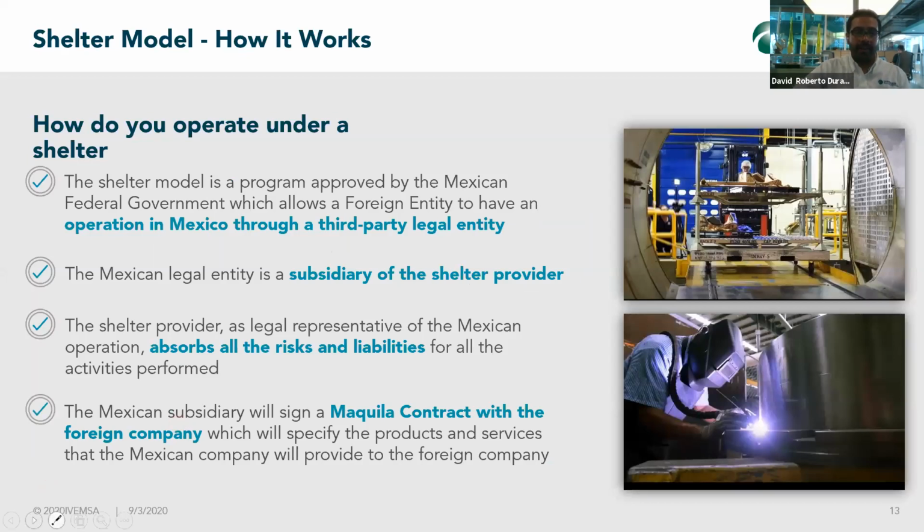Now going deeper into the shelter model and how it works. The shelter model, it's a program approved by the Mexican federal government, which allows a foreign entity to have an operation in Mexico through a third-party legal entity. The shelter is going to be the third-party legal entity. The Mexican legal entity, it's going to be a subsidiary of the shelter. The shelter, it's actually the one that owns that subsidiary, not the foreign company. That's why you don't need to incorporate, and that's why you are not exposed to the risk and liability.